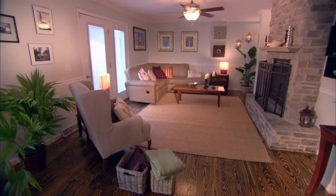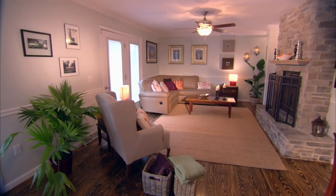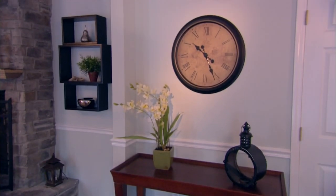A lot bigger. Before, you had the sofa like this, so it sort of cut up the room. It's still the same bits of furniture, but by moving them around, we've opened up the room. It does feel brighter, it feels bigger. I think taking out the safe was a big thing, but that is much prettier.